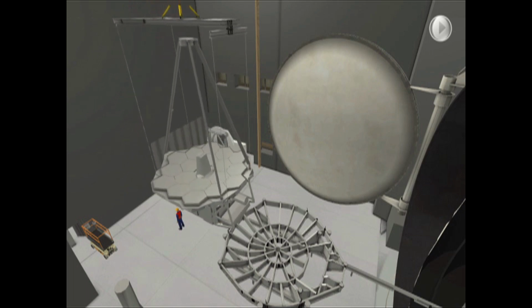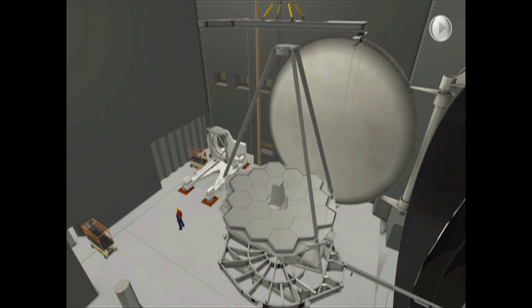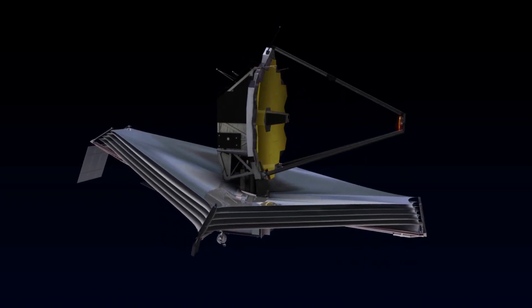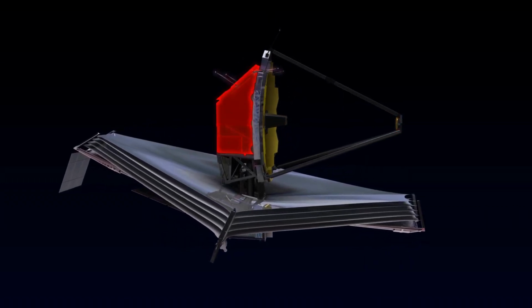Okay, we've seen tests before, but this is the largest scale that we've done so far on Webb, right? Yeah, in fact, it's probably the largest optical test that NASA has ever done, and that's because Webb is the largest space telescope we've ever built. So we're going to be testing the full primary mirror, which is 6.5 meters in diameter, and we're going to be testing the whole telescope and the instruments with it.